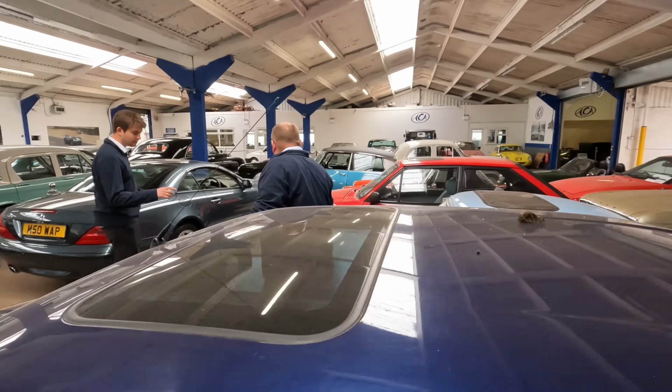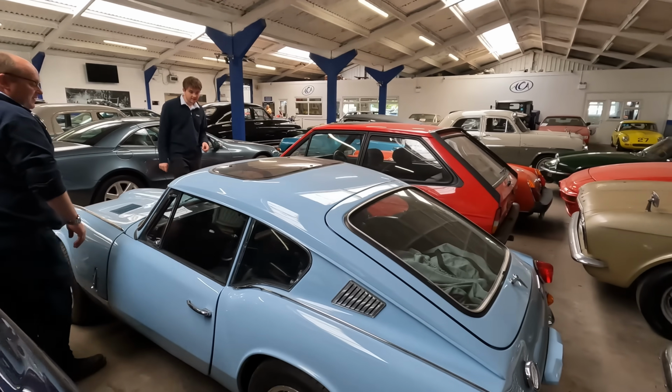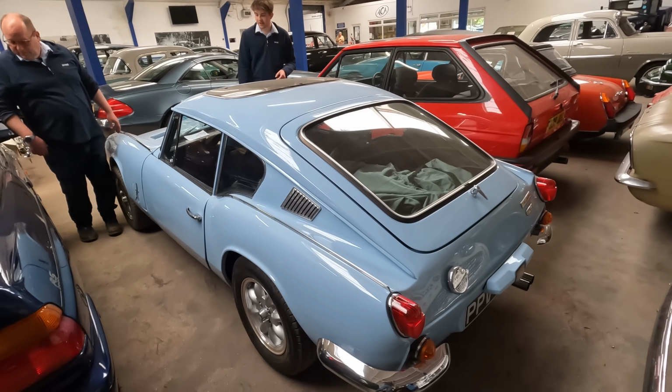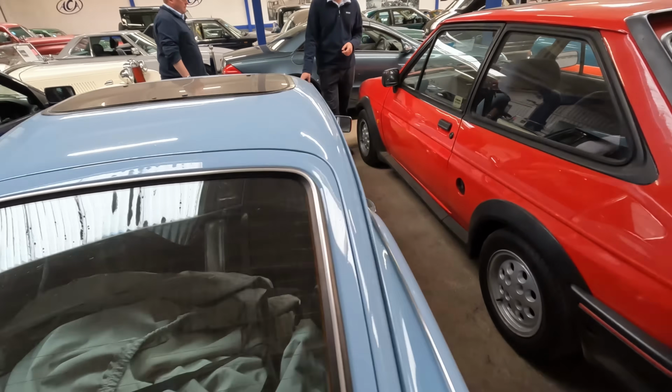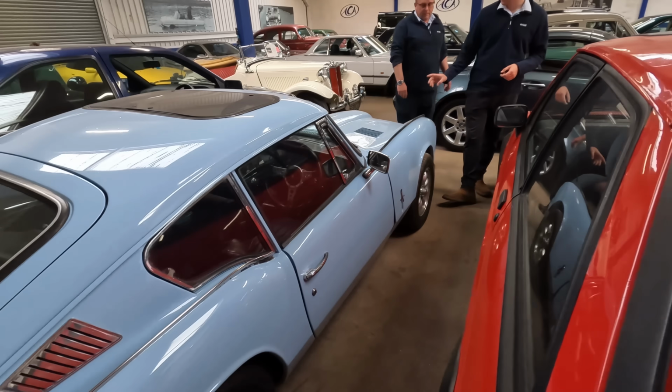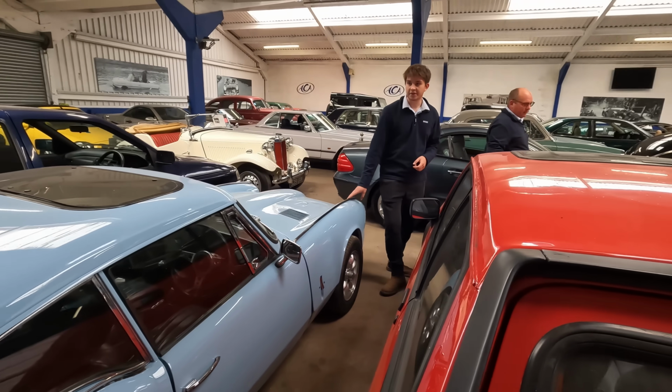Absolutely. So how about this for a no reserve entry? The Triumph GT6. Yeah, quite exciting, no reserve one. GT6s, they always do well, don't they? But this one, as I say, had quite a bit of work done to it. That was one of the first cars here with us actually on site. But yeah, no reserve, exciting.